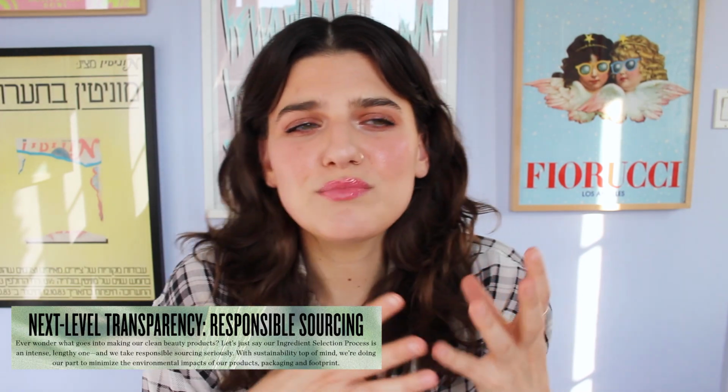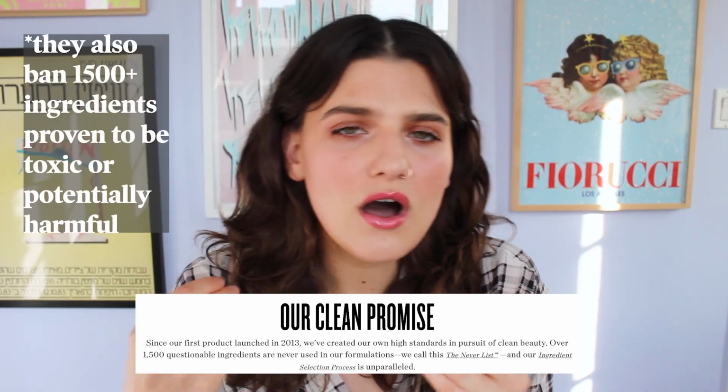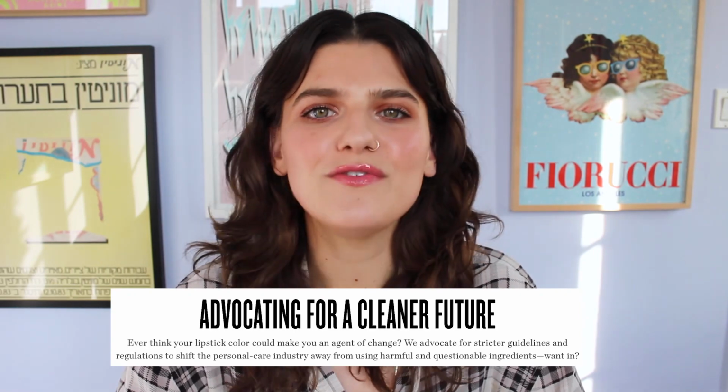Beautycounter is constantly striving to source from the best places and have the smallest carbon footprint. They're incredibly environment conscious. They also pay people to go on Capitol Hill and lobby for clean beauty. They have a chunk of change just to help pass clean legislation. What other beauty companies can say they're doing that?